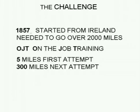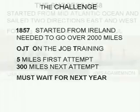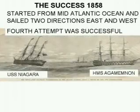On the first try, the cable was laid only 5 miles before it broke. The next attempt went almost 300 miles. This was much better. They were learning fast, but had to delay for the winter. The fierce North Atlantic storms made work impossible. In 1858, they had success using a different procedure.